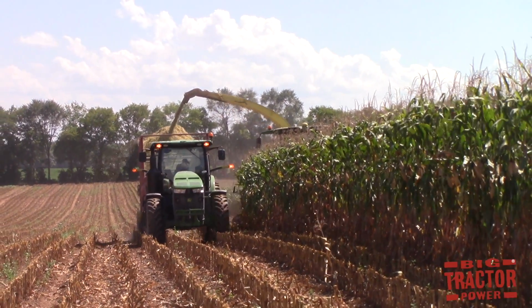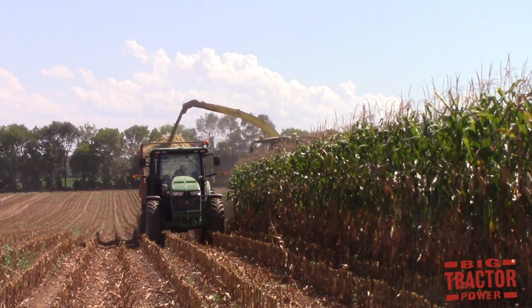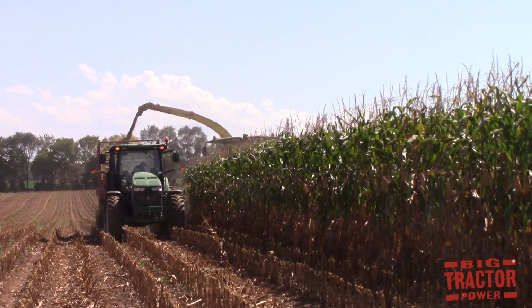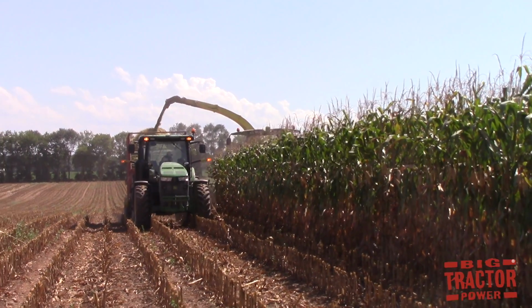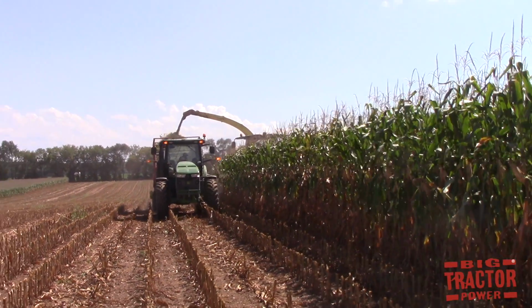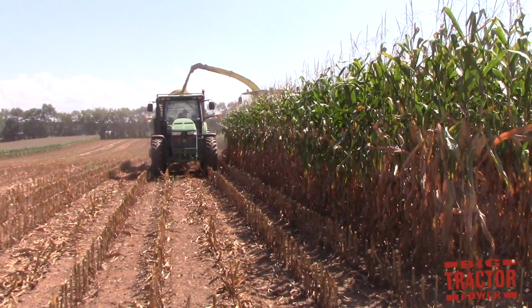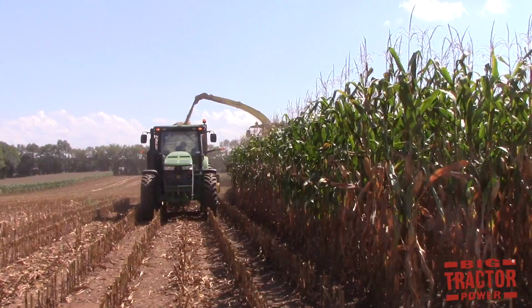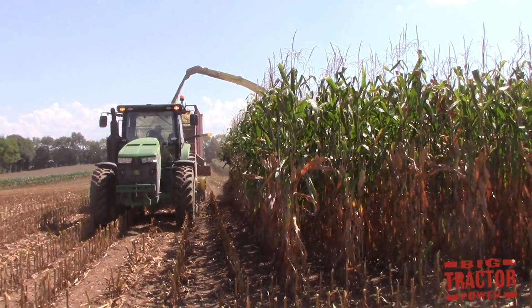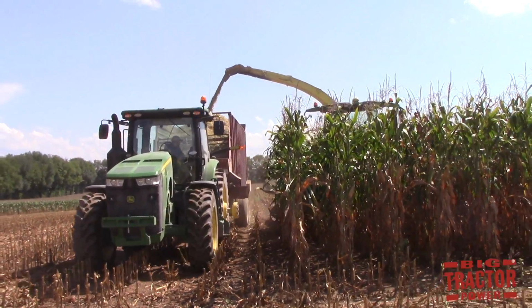And then when the 8600 is done chopping this field, we're going to see other big John Deere machines come into the field and spray herbicide, rip up the ground, and then plant a second crop of sorghum right behind the forage harvester. And then in a few months after the crop is grown up, we'll see that John Deere 8600 forage harvester come back to the field to chop that second crop of sorghum. So I hope that you'll enjoy watching this big machine at work and all the other machines that are involved on this dairy farm in raising feed for the cows.